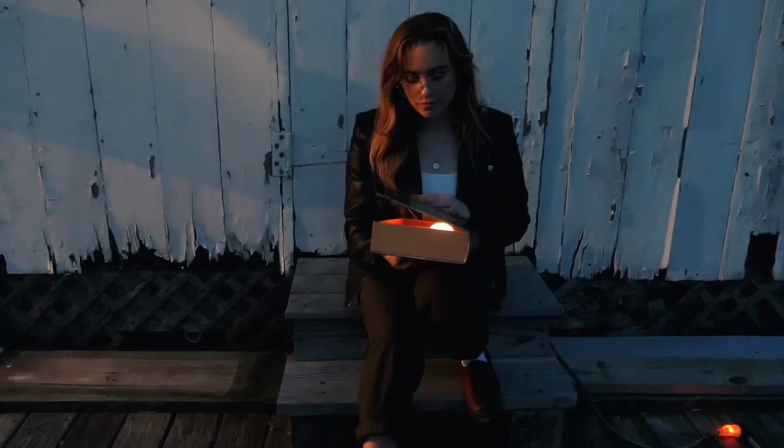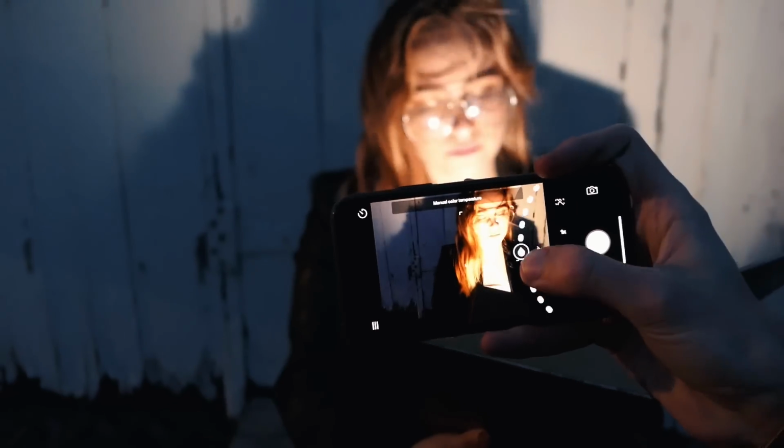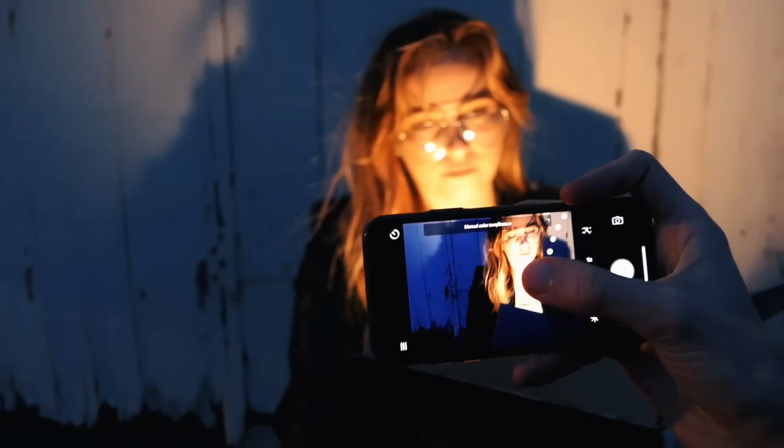So we just moved the trigger to continuous light. So we're gonna go with a little warmer temperature.